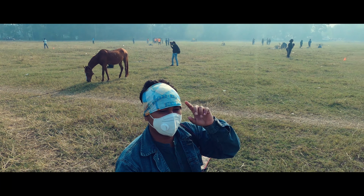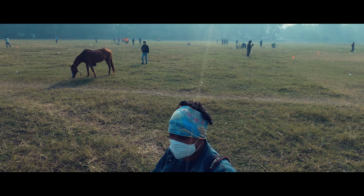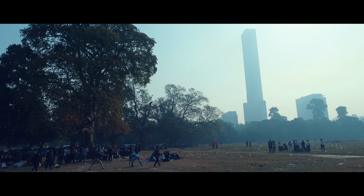If you are new in Kolkata, you must visit this place. And I am here since 7:30 in the morning, and now it is almost 9. So I'm really enjoying photography at this place.